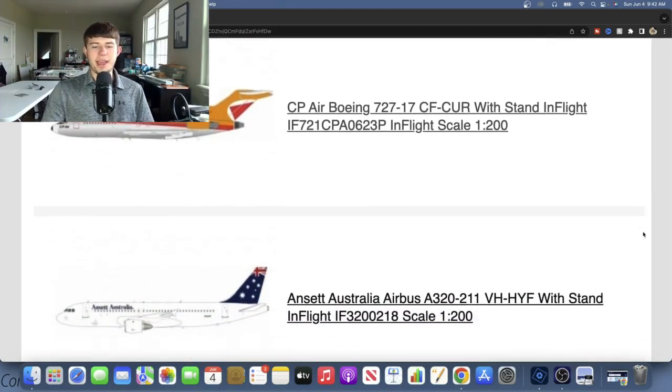And here we have the Ansett Australia Airbus A320-200. This is Victor Hotel Yankee Foxtrot. Again, we had one in last time, I think, but a nice, really simple aircraft. They did a good job representing this here, so certainly glad to see the effort right here from InFlight.